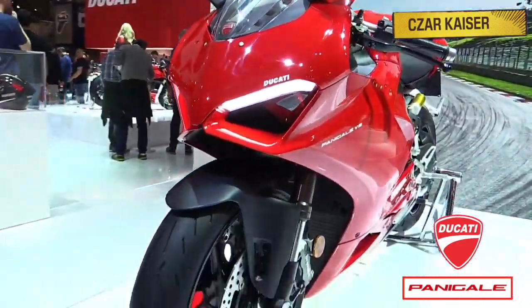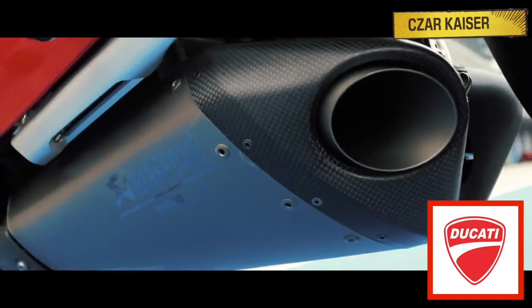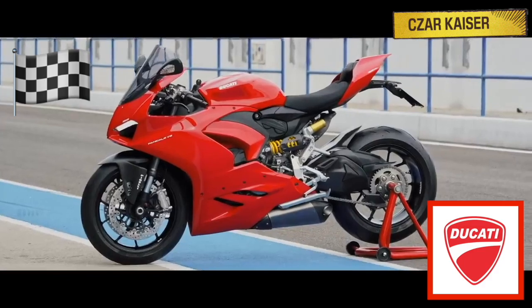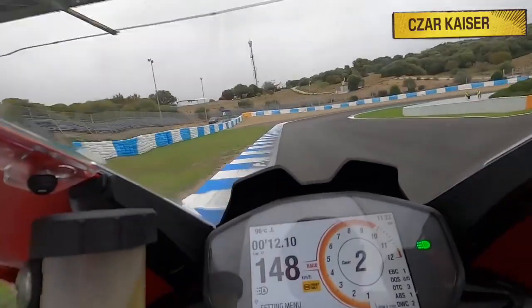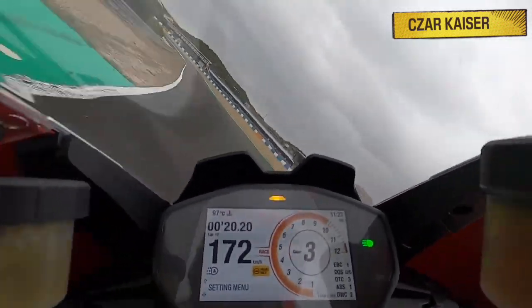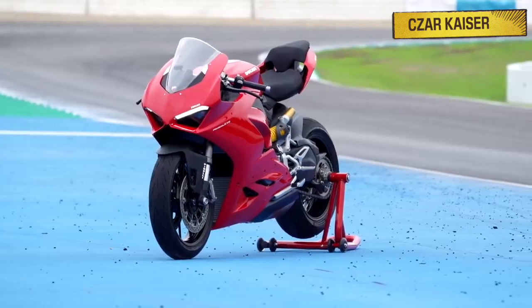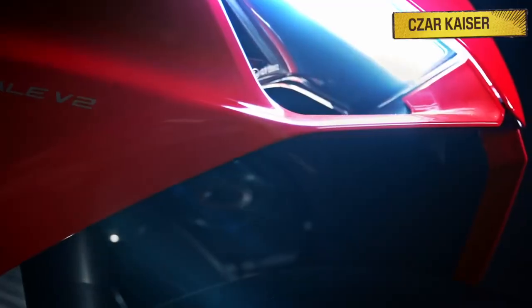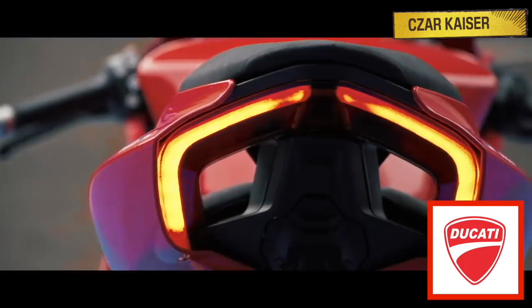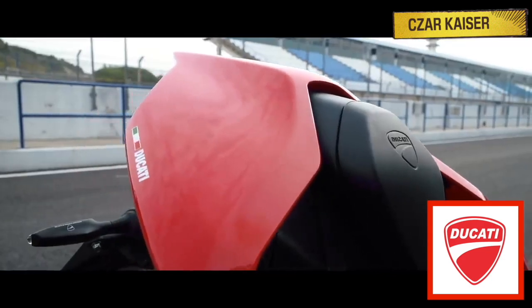The new 2020 Ducati Panigale V2 is a compact sport bike that's extremely gorgeous and super sporty. This bike is sure to dominate the racetrack and get a lot of admiring looks everywhere you ride. The V2 is the perfect bike to introduce young riders to the sport bike lineup of Ducati motorcycles. So yeah, that's about it for the new 2020 Ducati Panigale V2.